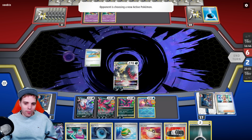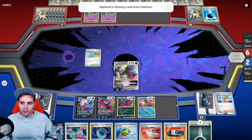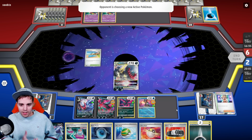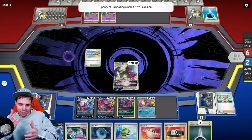Another unfortunate part about the new rule changes is that you cannot grab Choice Belt anymore. So Choice Belt is no longer an item card, it is now a tool card, which means the Star Abyss cannot fetch a Choice Belt. In the past, it could do that, right now it cannot.